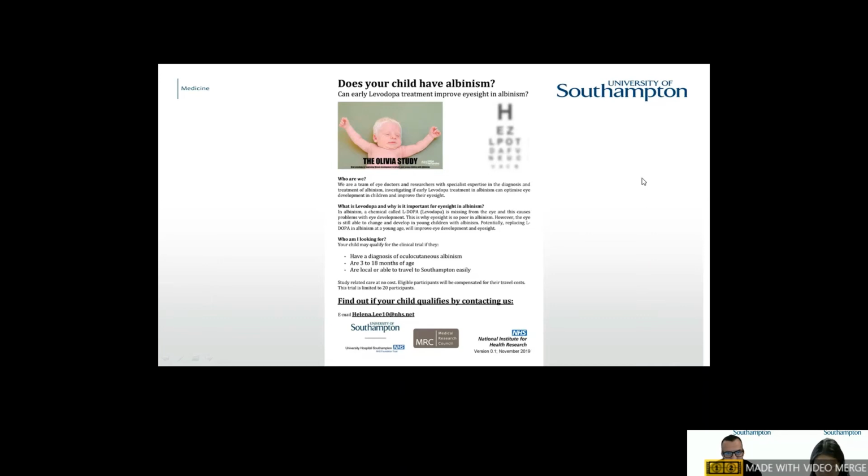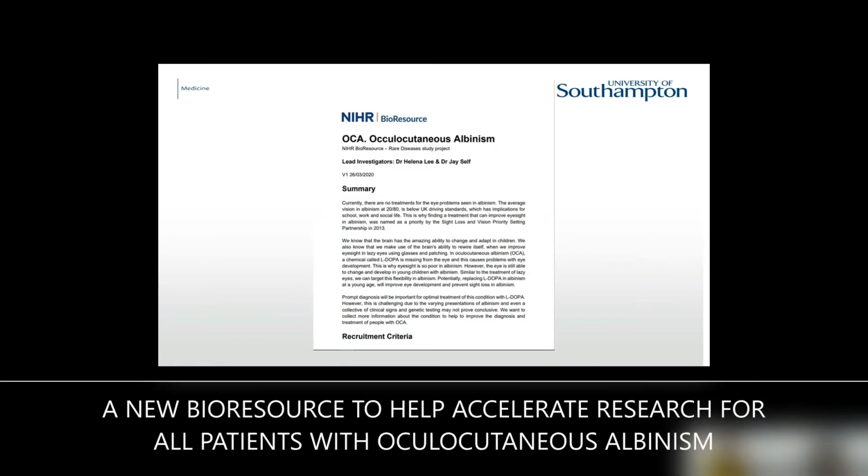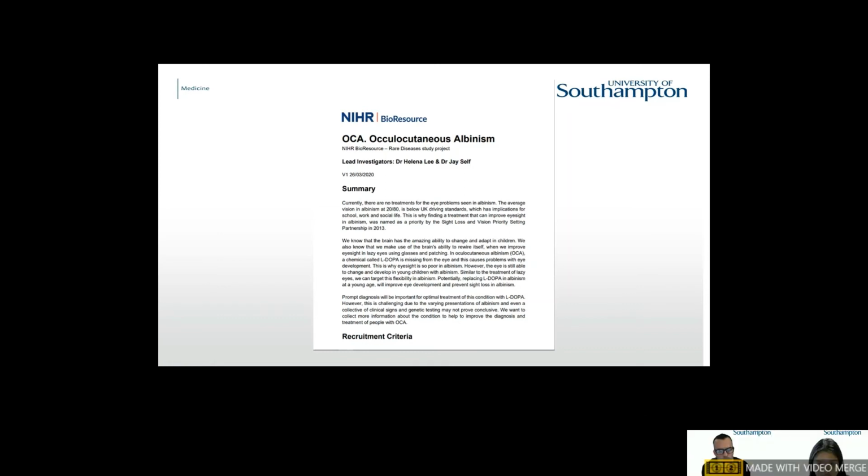And linked in with this, we have set up an oculocutaneous albinism bioresource database where everyone around the country can be recruited to this database, where all of their clinical examination and genetic results are available. And this means that all researchers who are interested in this condition can access this database for research, and we can also quickly identify anyone who might be eligible for this clinical trial, and as well as others in the future.